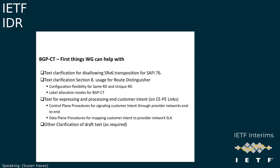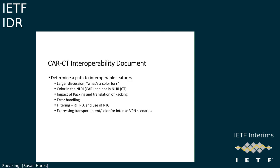Okay, the reason we wanted to show this is that notice that the text clarification on SRv6 is a concern for a set of operators, and the RD usage in section 8 needs clarifying. There are some other places where in the discussion forum people have suggested there need to be updates, and some of the authors have agreed. So this for both CAR and CT may expand. Again, that will be the basis of it.